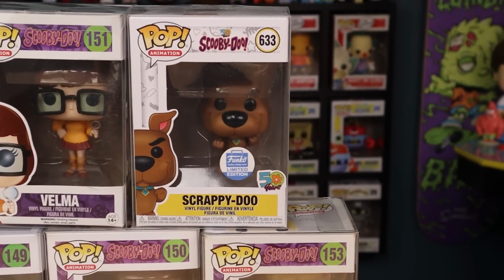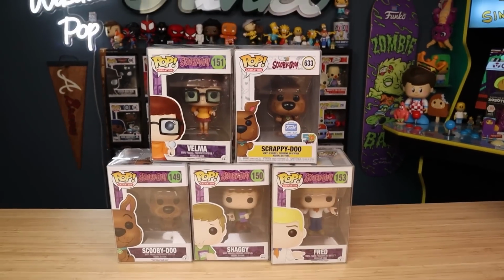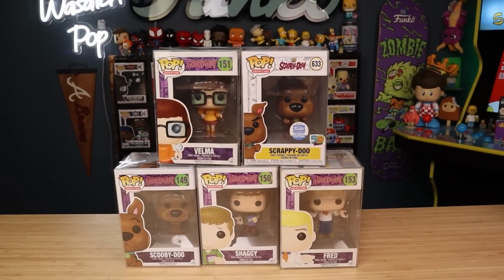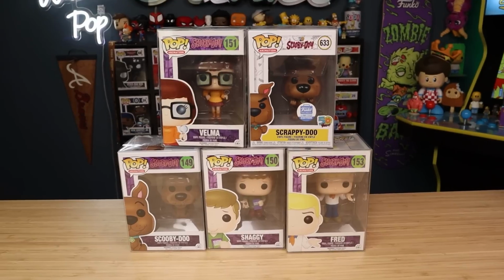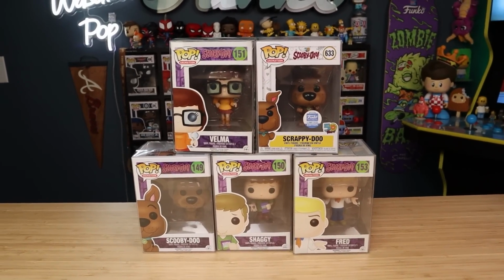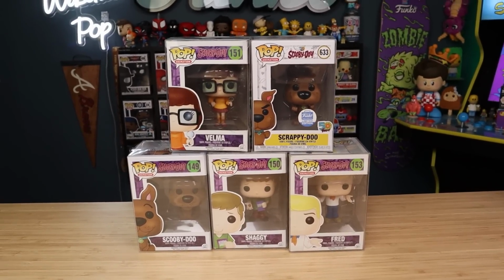Do we count him as a part of the crew? I guess we could. And then we also have Velma. But like I'm saying, I am missing Daphne. I'll have to be on the lookout for that one. I've got plenty other versions of Scooby, a couple of Shaggy, and I think all of the monsters, if I'm not mistaken. But as far as for the original gang, this is what I'm showing you.